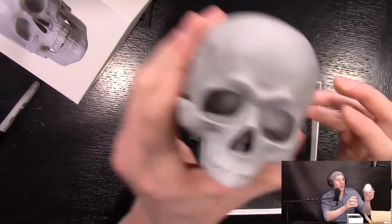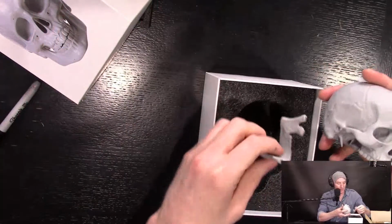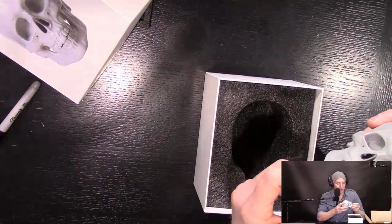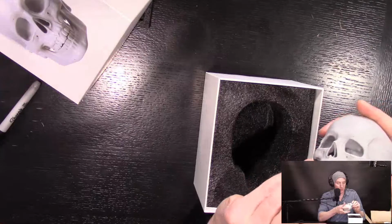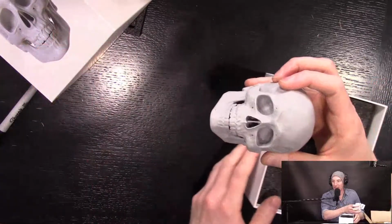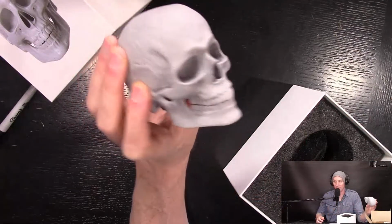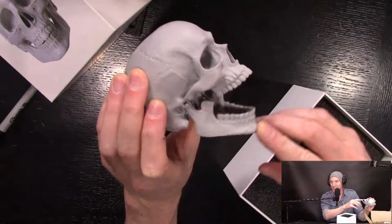Legit. Oh man. And there's the jaw. How does the jaw fit on? The jaw fits on. Oh, so it's magnetic. Oh, it sticks in magnetically. Oh man, that is great. Seriously. Man, thank you, Proco, for making this thing. Look at that. Look at that. It opens up like this.